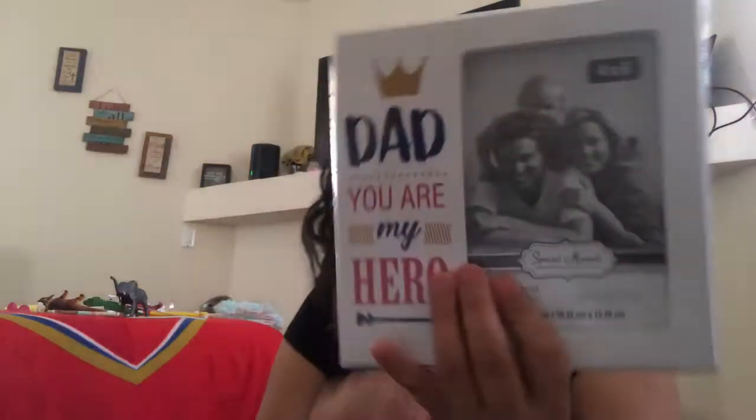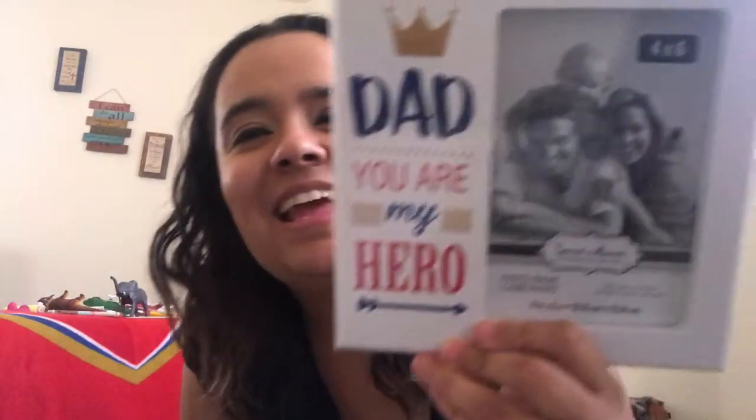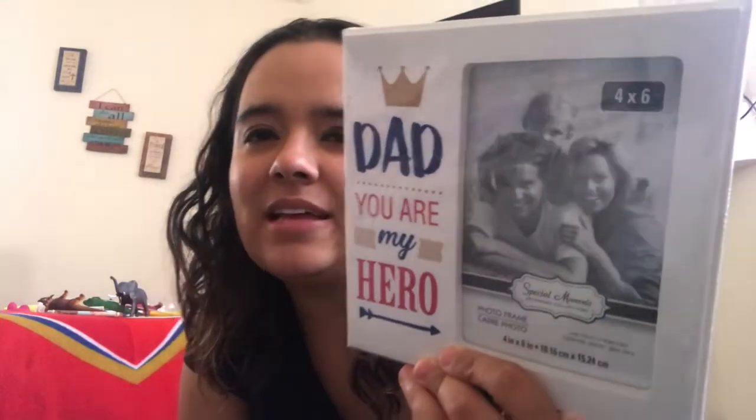And last but not least, I was hoping I would find this sign, this picture frame. It says, Dad, you are my hero. And I just thought it was super cute and wanted to do something special for my husband for Father's Day, so that's why I got this. But that is it for this haul, you guys. Oh, actually it's not. I forgot. So I totally skipped over these.